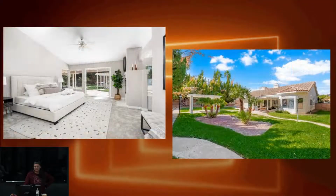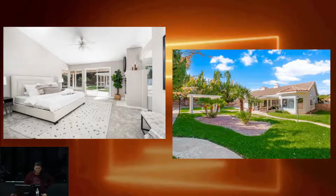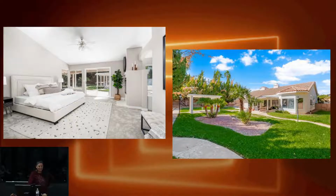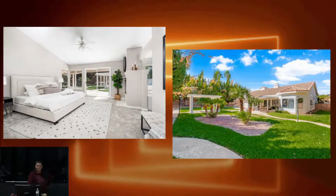Okay, so cool. That bed is not there either. That bed's not there? No. There's a shadow behind it and everything. I know, they do a good job with the digital staging. That tree's not there. Yeah. That little thing to the right's not there.